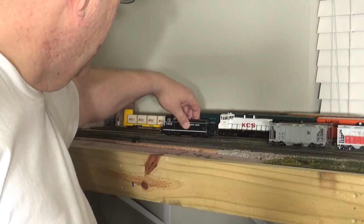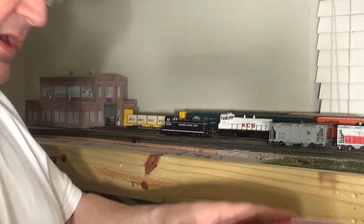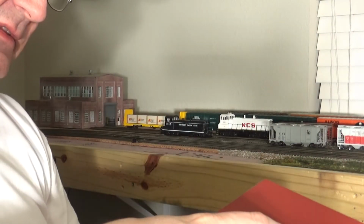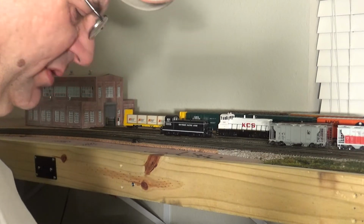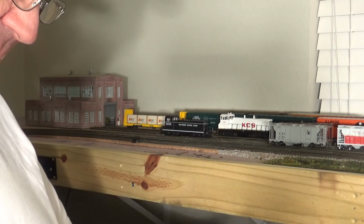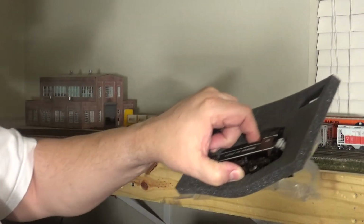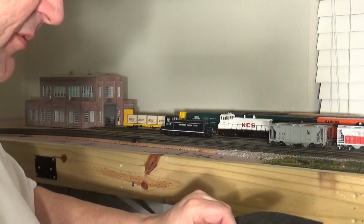So now the crowning thing that I got was I found this. I didn't know Paragon made these, so I was really excited to find this, especially for the exceptional price that I did. This is brand new in the box too. It still has all the packing in it. And I just dropped the box on the floor.